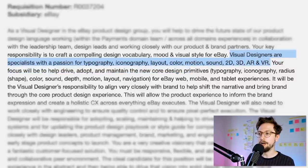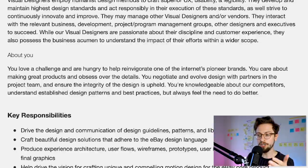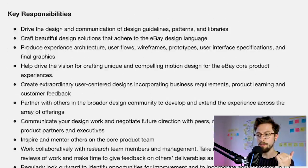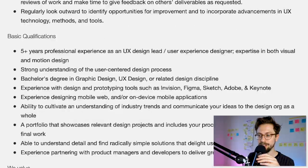So they're just piling all of this stuff up, but they're already making it clear that they're going to be expecting people to have an understanding of how AR and VR design works. And especially for a company like this. Now, they don't go into it as clearly as Apple and Facebook and the next one I'm going to show you. But they do point out that they want you to know.